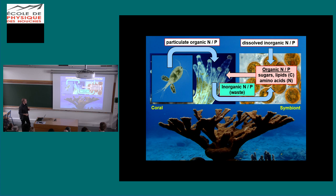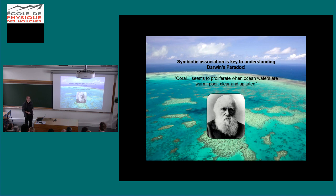On the other hand, the symbiotic algae can take up dissolved inorganic nutrients from the water, which would not be otherwise accessible to the coral host. They take them up, they turn them into organic compounds, and this is from which the host also benefits. So this is all about maximal exploitation of nutrients, and that explains in part this so-called Darwin paradox, that coral reefs are thriving in regions where there's obviously not a lot of primary production and nutrients around.